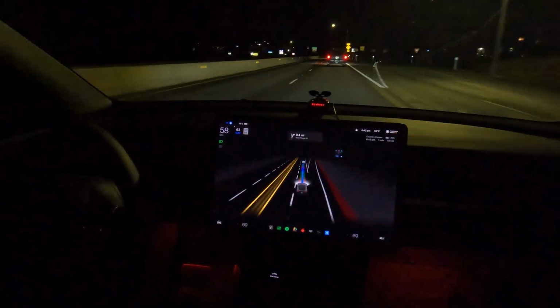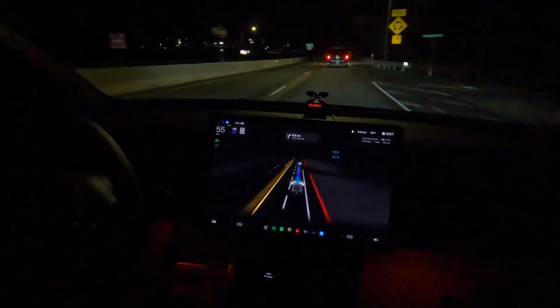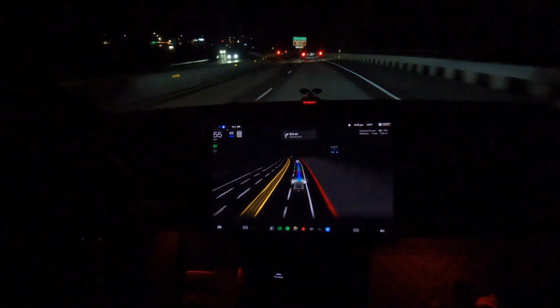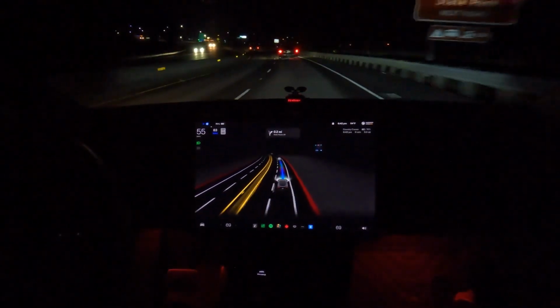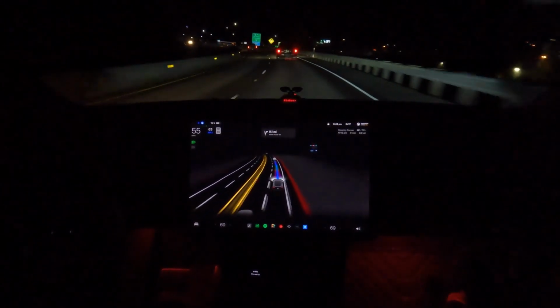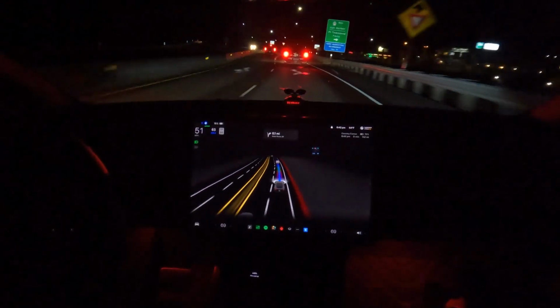We are now approaching a roundabout. I'm going to let the car handle this all by itself. It struggles with this at times. And it should be taking us up and off to the right onto the Highway 20 spur. Again, very, very competent, well done. The car is just managing this fantastically.